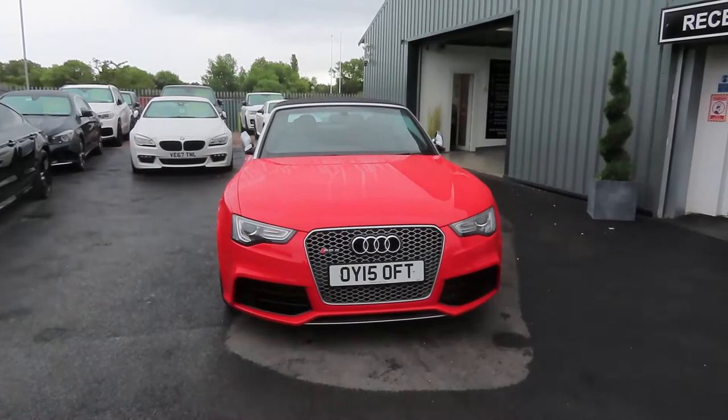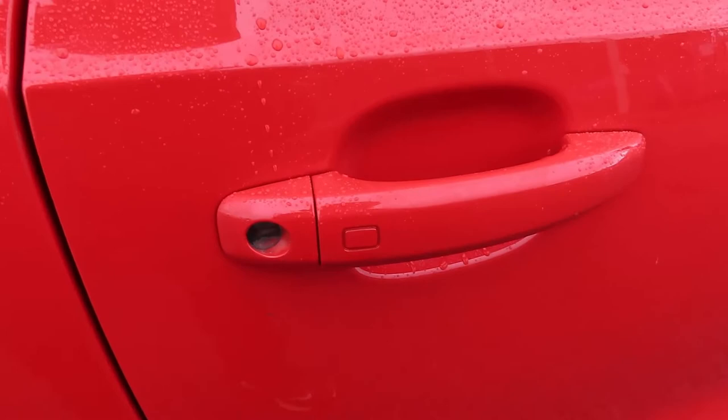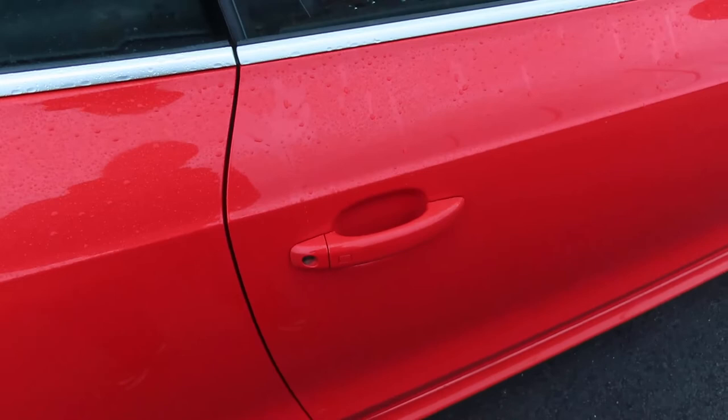This vehicle does come equipped with keyless entry. It's unlocked at the moment. To lock, all you have to do is tap the indentations on each of the door handles. Then after waiting a second, to unlock, just touch the back of the handle.